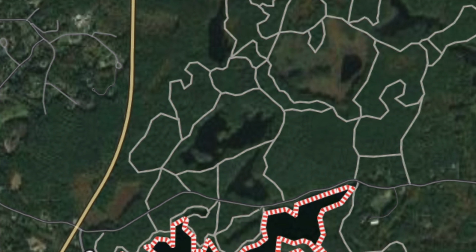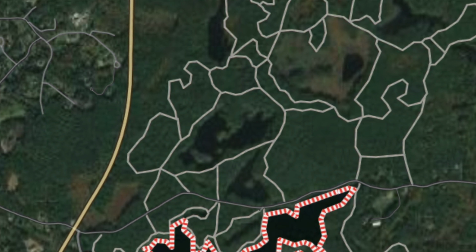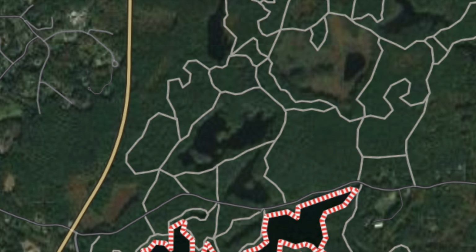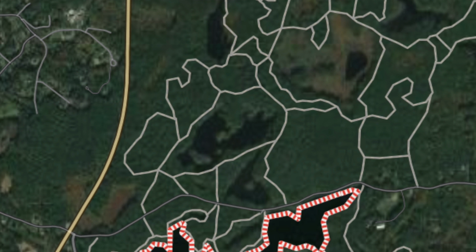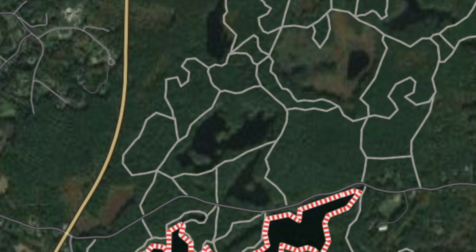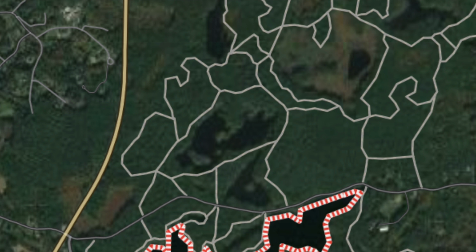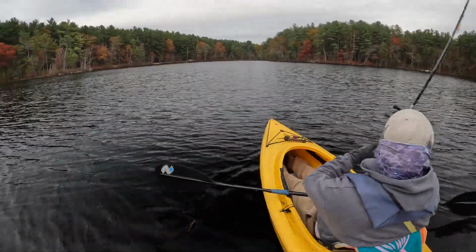And the number one thing I'm looking for, as you can see on this map, is access and parking. Some access is only good for a kayak. Some places you can fit a crawdad on the back of your pickup or a boat on a trailer. And other places you need a boat cart just to get to the water, even with a kayak. So the first thing is access and parking.